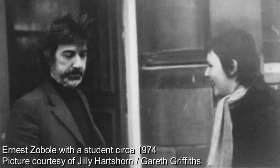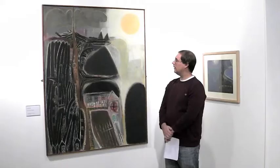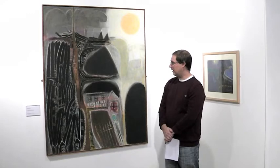Okay, so it's by Ernest Zobole. I know that he taught painting at Newport College of Art, and I know that's one of the reasons why we've got a good section of work by Zobole. And he's been very influential with other artists. And it's a fairly large painting. I assume it's of the Rhondda Valleys where he grew up.